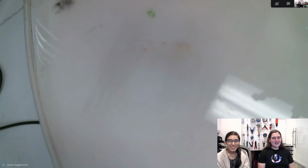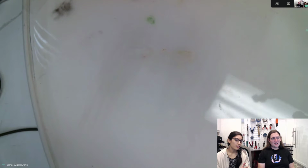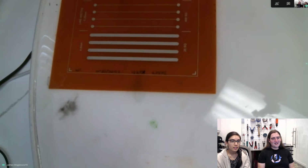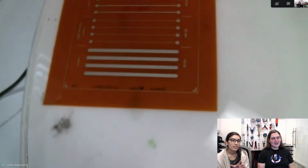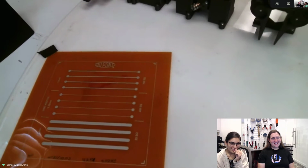Whoa, is this camera on Dexter by any chance? Okay, so can you see that camera? It's looking at something, I don't know what it is right now, like the table? Yes, the table. Oh, I see, so this is the point of view of Dexter. Yeah, so this is actually on a Dexter right now. Oh my god, this is so cool.